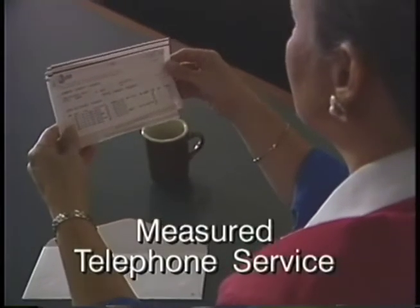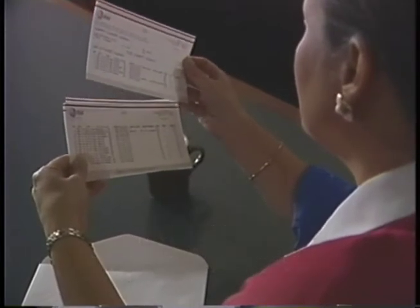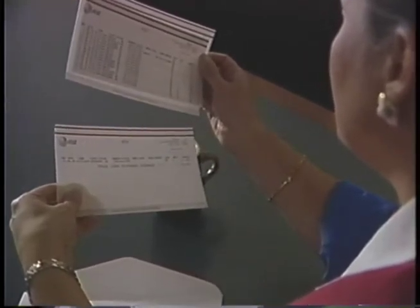One familiar switched service is measured telephone service. With this service, the customer pays a basic rate for a specified number of local calls. A separate charge is paid for each long-distance and local toll call.